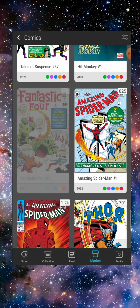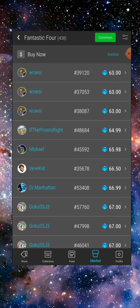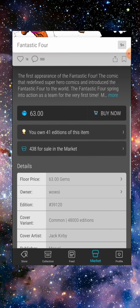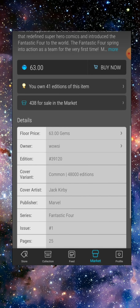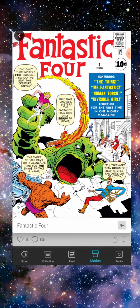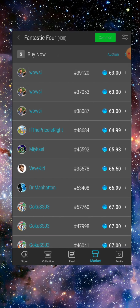I'm looking for Fantastic Four issue 1, which I found. So the Fantastic Four, which is basically, in my opinion, the second most iconic comic on the app currently, has reached a price of $63. So yeah, let's check out the details again. 48,000 editions. I got 41 of them. I was stacking these at like $7 to $13 back then. I noticed what Marvel Comics 1 was doing, and I figured that this would be the next one. So looking pretty good on that decision.